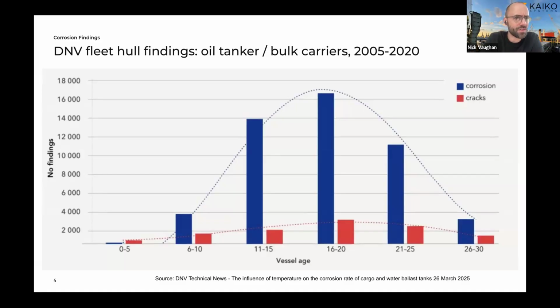And really interesting to see a DNV technical news publication that came out in March this year that clearly highlighted a trend in the increase in corrosion findings on actually younger ships. So the assumption has always been that with PSPC coating requirements, that coatings were ultimately better and would last for longer, with a minimum life of 15 years. But actually, as we can see from the DNV report, there's a large number of corrosion findings happening both in vessels aged 6 to 10 years.